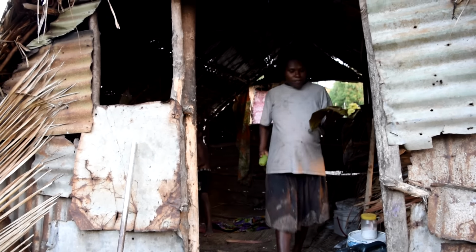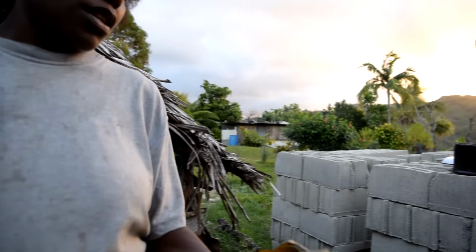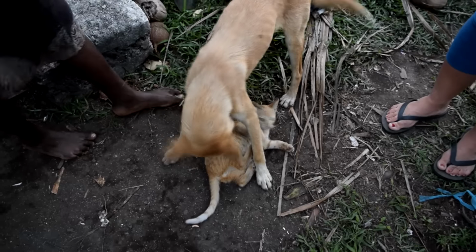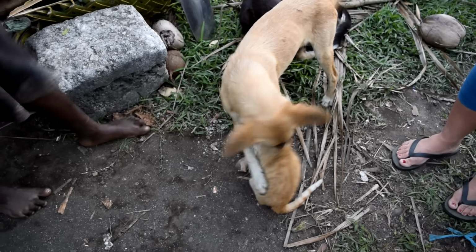This is Mary's kitchen. It's separate from the main house as cooking is done on an open fire. This is lava. Oh wow. This one with banana and cabbage and coconut milk. Very nice. You can taste it. This one is called Lagi and this one is called Maui. And they're friends sometimes.